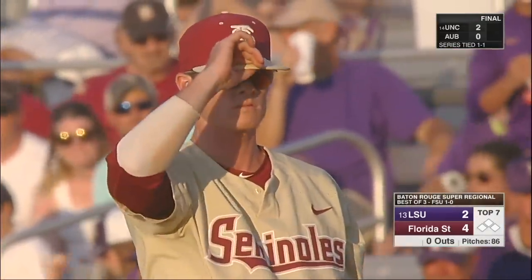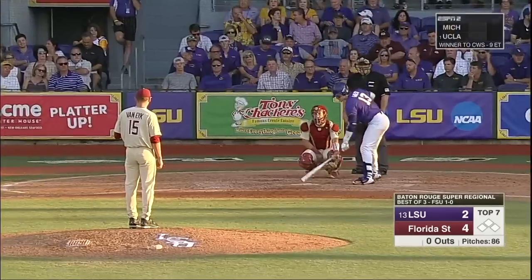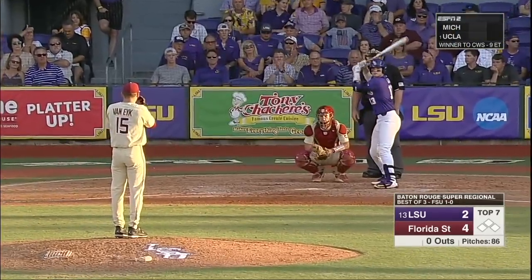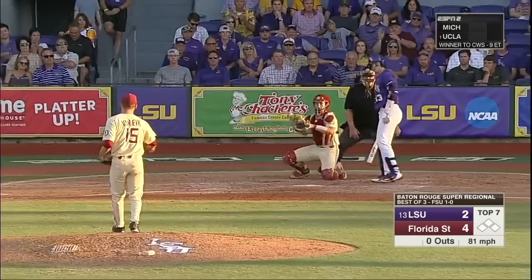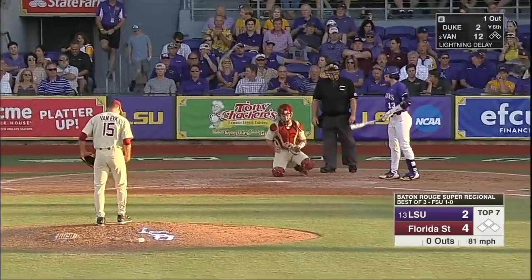Twelfth in the ACC in fielding percentage, 13th in errors. They've committed 81 errors this season. But they've been strong in the postseason. Here's Saul Garza, 1-for-2 today.